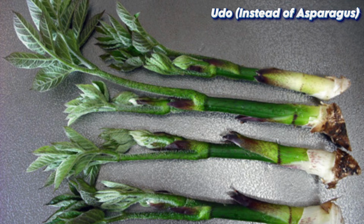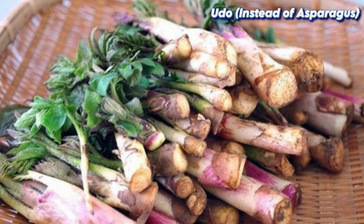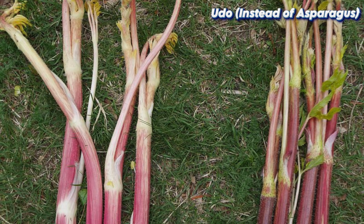Udo is a big, cold-hardy perennial that sends up tender spring shoots you eat like asparagus, but without the 3-year patience test. Once established, it's productive immediately. The shoots are often compared to asparagus in texture and use, but the plant itself is larger and more vigorous, and because it's a true perennial, you plant it once and harvest for years. That alone makes it worth the switch.